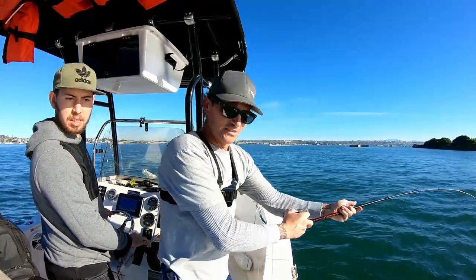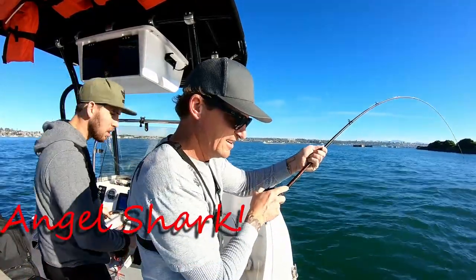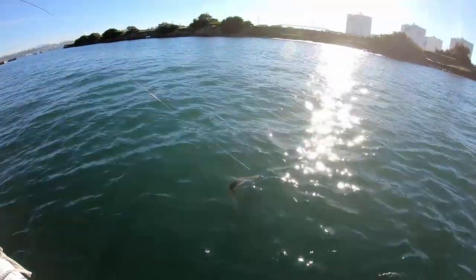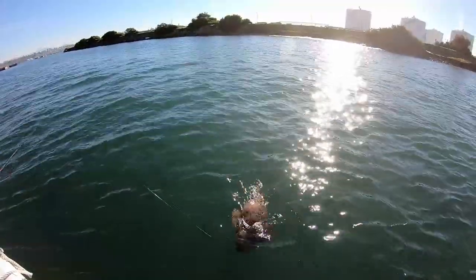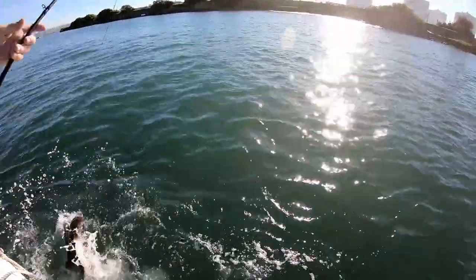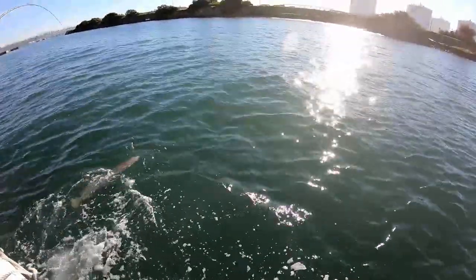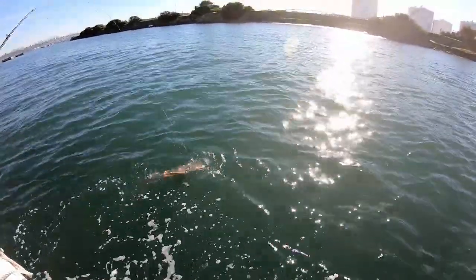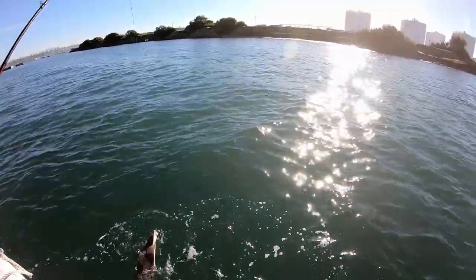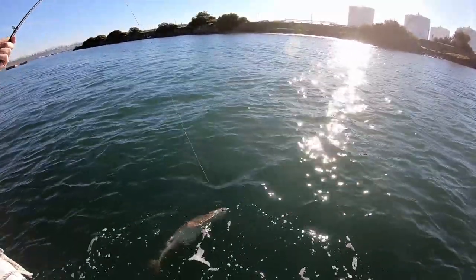No, it's not a halibut. Nope, it's a ray. Check that out. Look at that guy. It's a halibut. No, it's not a halibut. Oh, you're right. Damn. How do we get him out? Release him. Drag him, it's a skate, dude. Holy shit.